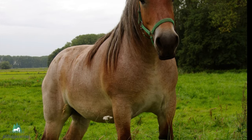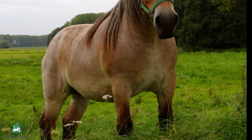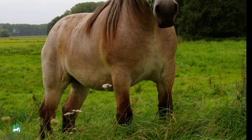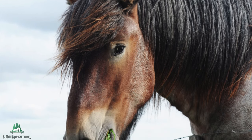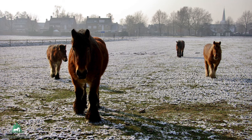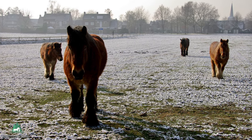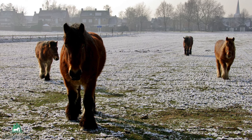The height of the American Brabants ranges between 15.2 and 17 hands. They have a square head with straight profile, alert ears, a short, heavily muscled neck, and a powerful, deep, wide chest with very substantial, powerfully muscled legs and back. Their hooves are large and hardy, being round in shape.